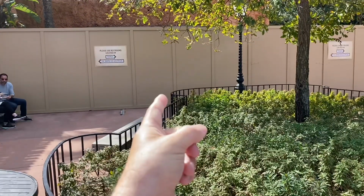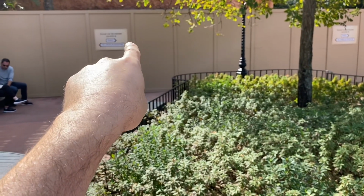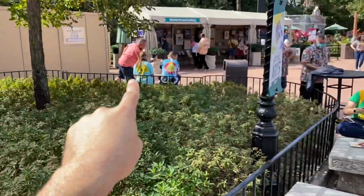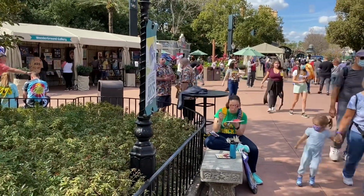So the restrooms here in Morocco are being refurbed, and that sign says, please use restrooms located in France. Are there some new restrooms in France open now? Let's go check it out.